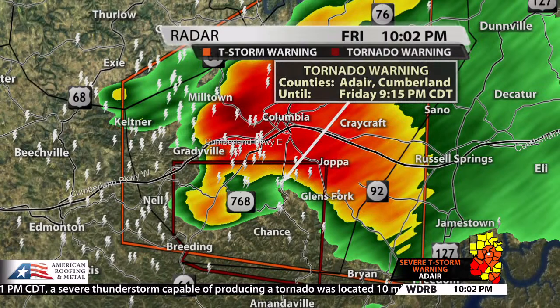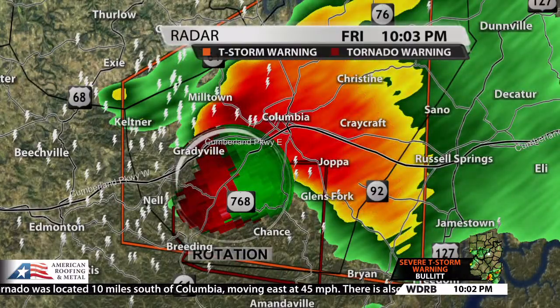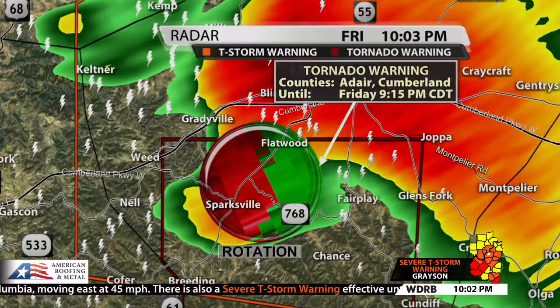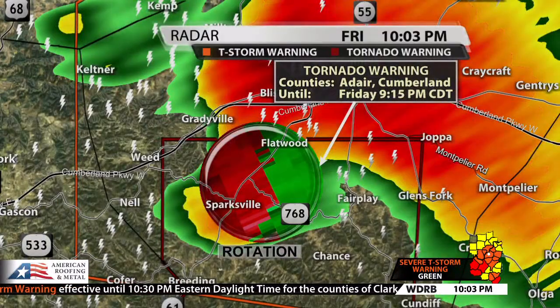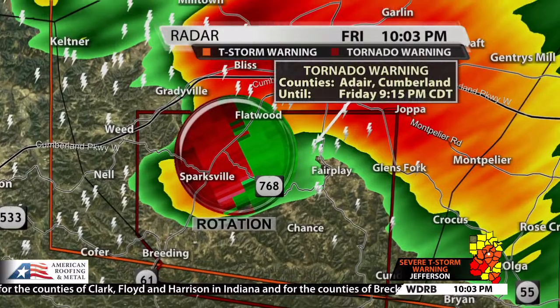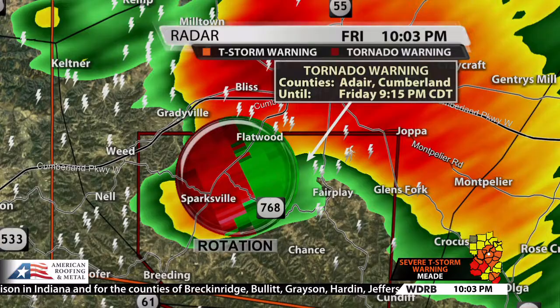They may not produce a tornado the entire time, but we know that they have a sustained updraft rotation for hours. Where is the rotation going? Here's the rotation south of Flatwood, just east of Sparksville, and this is going to be traveling along 768 toward Fairplay and then Glens Fork. That's the most likely, so staying in or north of Chance. Those that are in Breeding, those a little further south toward Cundiff, you're good to go. You don't have to worry about the tornado warning here. Although you are included in it, the tornado-warned portion of the storm is north of you.